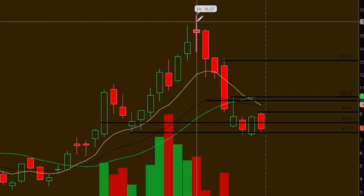Time has proven the market continues up, and crypto has been crazy for those of you who are familiar with it. But yeah, that is good for equity or calls, whatever you prefer.